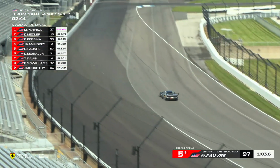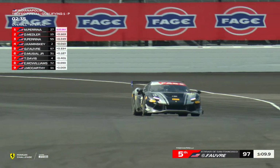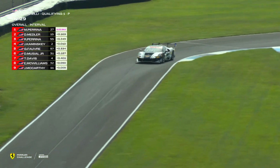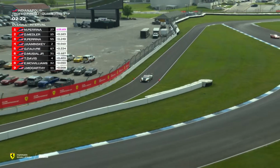Some of the drivers saying they saw a significant drop-off after around 15 minutes yesterday on a race simulation, but the temperatures were much higher than they are today. So some of the other drivers saying, look, the big drop-off is after the first 3-4 laps, and then after that it's pretty linear. So with 2 minutes 27 left on the clock, we are seeing drivers start to come into the pits now.